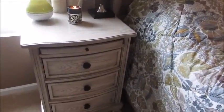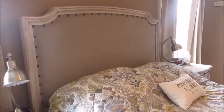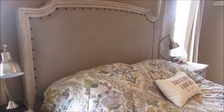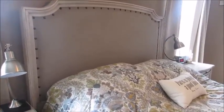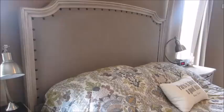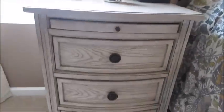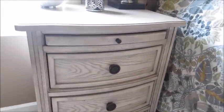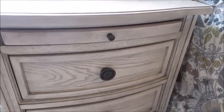So we have the nightstands which match the dresser, and then obviously we have the matching bed. I said in the other video, we purchased the bed, the nightstands, and the dresser all at Ashley Furniture. They are part of the Millennium Collection from about 6 months ago, so I don't know if they are still available, but they are a beautiful whitewashed wood. I really love these nightstands. There were two different nightstand options to choose from, but I actually liked these a lot.